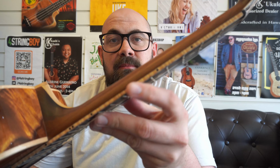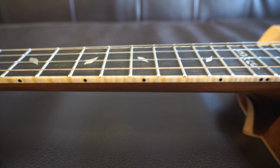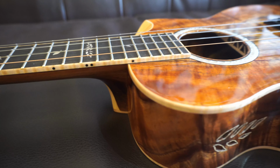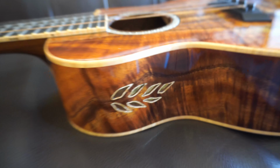You have a 38mm nut. It's a black TUSQ synthetic nut for this ukulele, going all the way down the curly maple fingerboard. I really hope that this is getting zoomed in nicely here. It's a really figured piece of wood. It almost looks like reverse koa. It has all of the wood grain of koa, that kind of wavy thing going on, but in browns and light yellow color, going all the way through it.